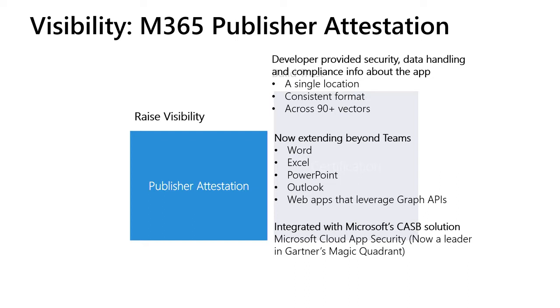So we reached out to a number of different partners who we have a lot of close contact with, and they submitted information for their Office add-ins, for Word, Excel, PowerPoint, and Outlook, as well as some of the web APIs that are in AppSource and Office 365 apps. So they gave us tons and tons of information.